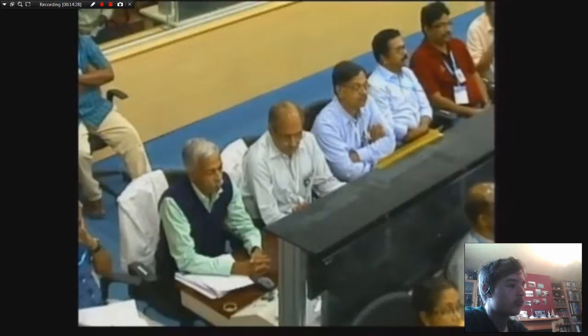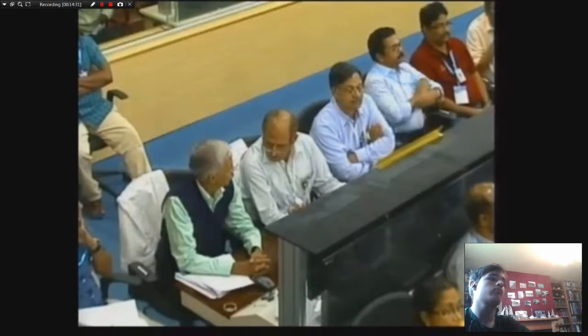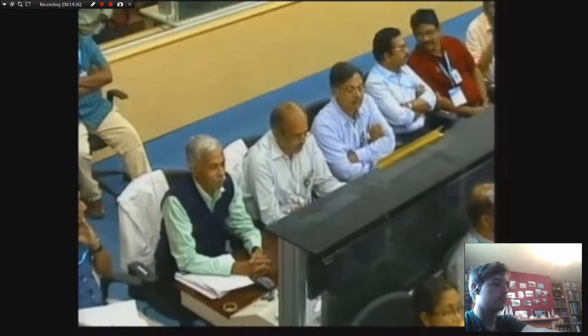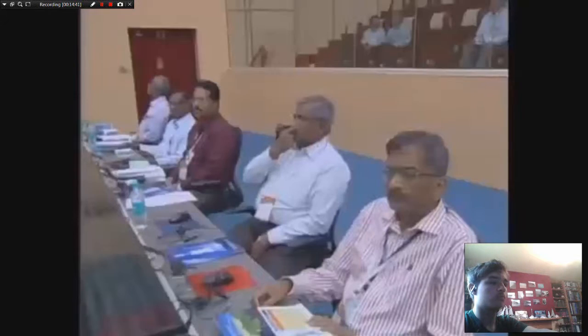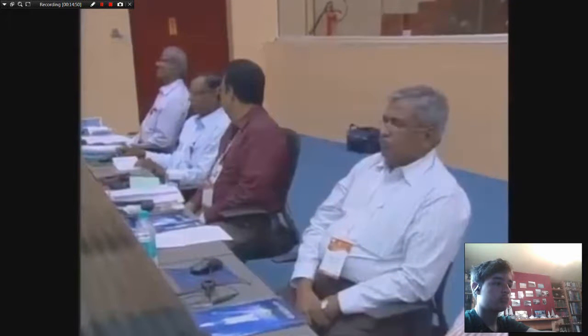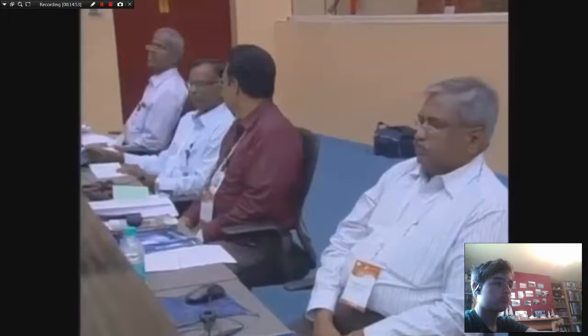L-110 stage will continue to burn further for the next 200 seconds. And during the phase of the L-110 stage, we will have the separation of the OGIVE payload fairing, which will be separated at 115 kilometers. And after the L-110 separation, which will happen at 320 seconds, the vehicle would have reached an altitude of around 168 kilometers. Immediately after the separation of the L-110 stage, within the next 2 seconds, we will have the ignition of the C-25 stage, which will be burning for nearly 650 seconds. It's a single burn cryogenic stage.